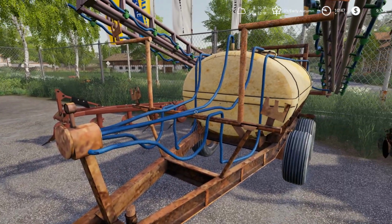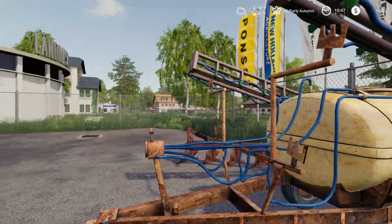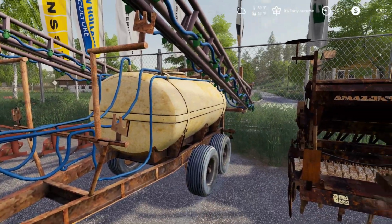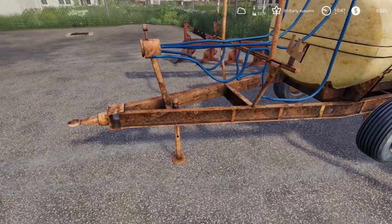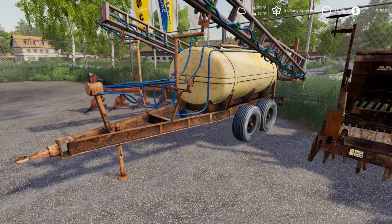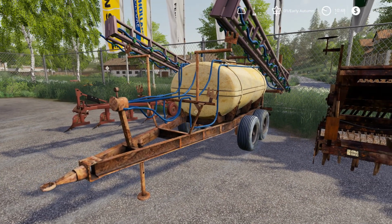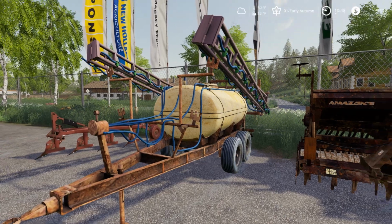You can see the textures on it are very dated, and it's pretty old. I don't even know if the thing works. We're gonna find out. We may have to replace everything, the tanks, the hoses, all that stuff. I might know a guy I can send this to, and he might be able to rework it for us. We may have to call up somebody and see if they can redo that for us.